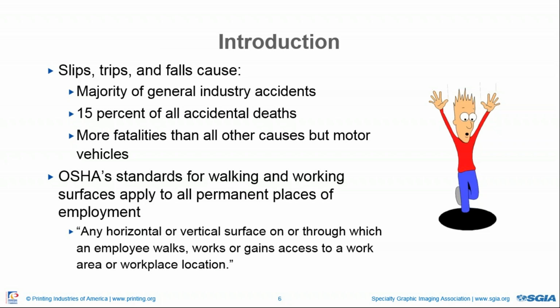So for a bit of an introduction, one thing that's important to know is that slips, trips, and falls cause the majority of general industry accidents. They also account for 15% of all accidental deaths in general industry. So that's something that the printing industry falls under. It also causes more fatalities than all other causes except for motor vehicle. So people often don't think of slips, trips, and falls as being as hazardous as potentially machine guarding, lockout, tagout, those types of things, where in actuality, slips, trips, and falls are one of the leading causes of accidents and fatalities, not just in the printing industry, but in general industry.